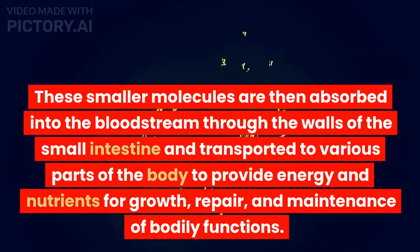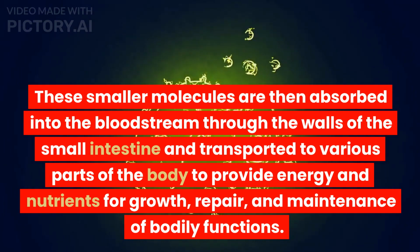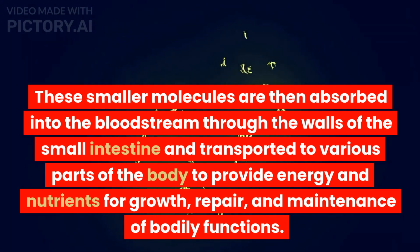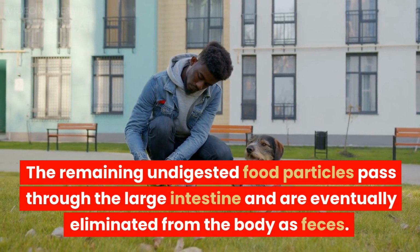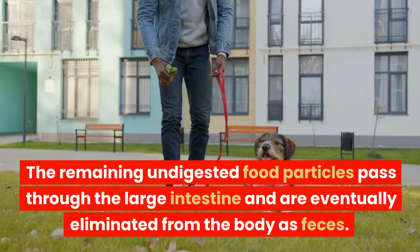These smaller molecules are then absorbed into the bloodstream through the walls of the small intestine and transported to various parts of the body to provide energy and nutrients for growth, repair, and maintenance of bodily functions. The remaining undigested food particles pass through the large intestine and are eventually eliminated from the body as feces.